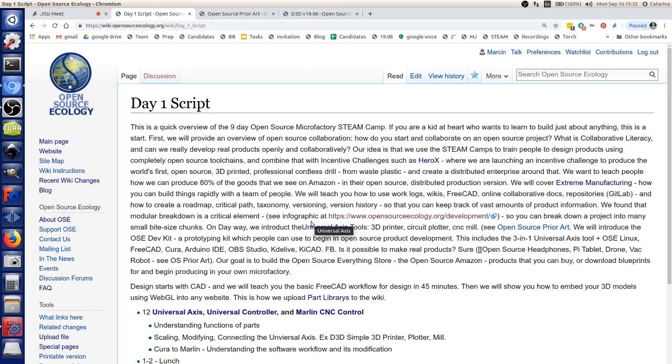But let's see, this is a quick overview of the 9-day Open Source Microfactory Steam Camp. If you're a kid at heart who wants to learn to build just about anything, this is a start. First, we will provide an overview of open source collaboration. How do you start and collaborate on an open source project? What is collaborative literacy, and can we really develop real products openly and collaboratively? Our idea is that we use the Steam Camps to train people to design products using completely open source toolchains, and combine that with incentive challenges, a platform such as HeroX, where we are launching an incentive challenge to produce the world's first open source 3D printed professional cordless drill from waste plastic.